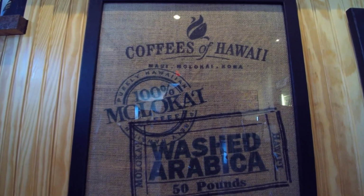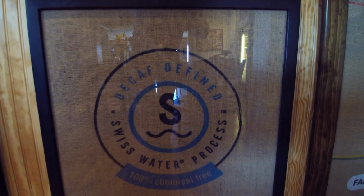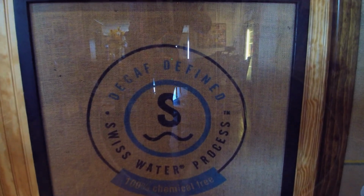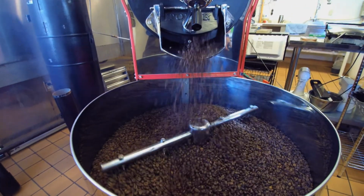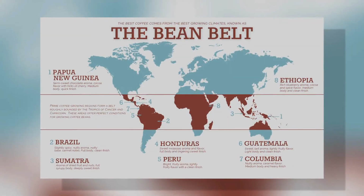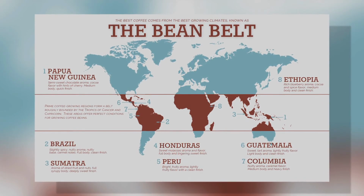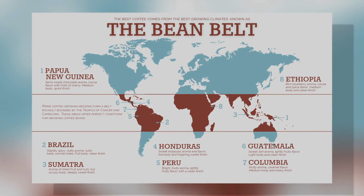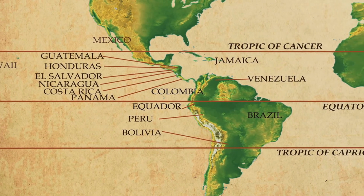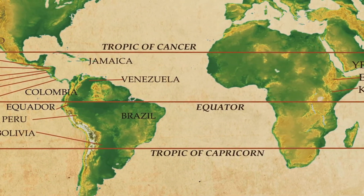And you have quite an assortment of beans from all over the place. Right now, there's 23 different coffees from 23 different countries. Then there's several blends that we make with that. And the countries are located specifically where? Basically what we call the coffee belt. It's 20 degrees north or south of the equator, including Hawaii. Hawaii is the only place in the U.S. that coffee will grow. Oh, no kidding.